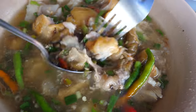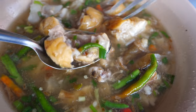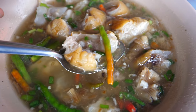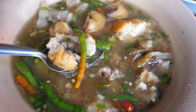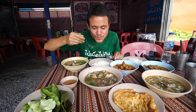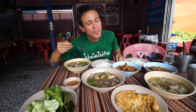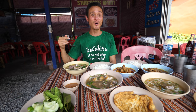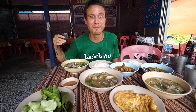Let me find some of the wiggly bits. Oh yeah, that is some serious jiggly bits. Look at the amount of chilies she added in here. Oh man, not joking around. That melts in your mouth. Oh man, those chilies, as soon as you bite them, they pop and just unleash chili fumes into the back of your throat.